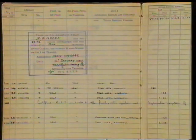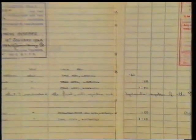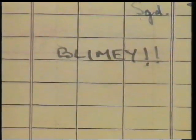After I got down on the ground again, I was very anxious to log this flight, of course, and I did so immediately. And on the right-hand side of the logbook, one is permitted to make the odd comment about the trip. And I could only think of one word to put down. I just put down blimey.